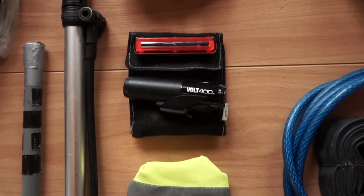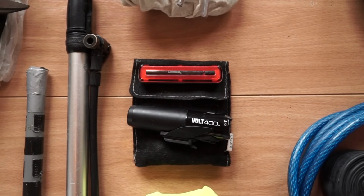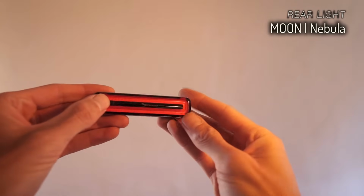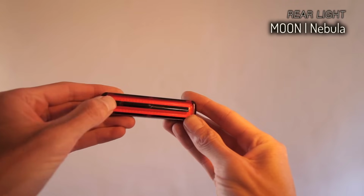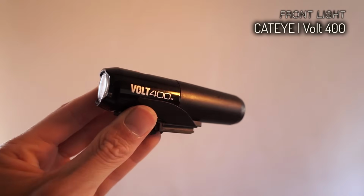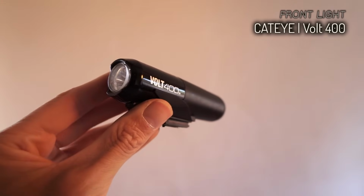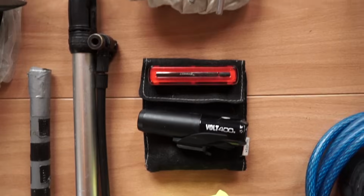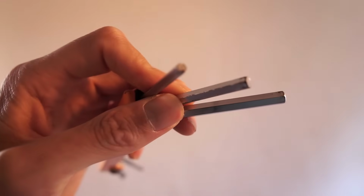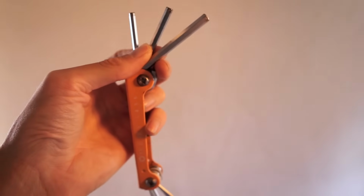The front and back light, which I keep in a little pouch. They're both USB rechargeable. The backlight is the Moon Nebula with different settings and it gets really bright. The front light is the Cat Eye Volt 400, also with a lot of different settings, and it can get really bright as well. The main tool we use is this Allen key multi-tool, and we use it all the time to tighten our bolts, so we keep it always close and handy to go.